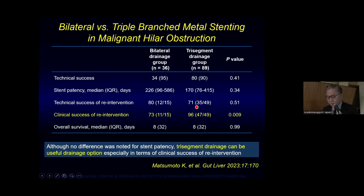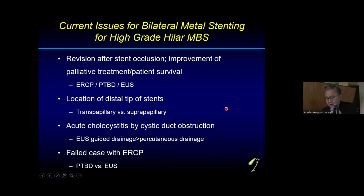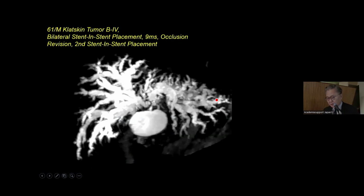And Dr. Matsumoto compared the bilateral with the triple-branched metal stenting, but there were no differences in stent patency. And these are current issues for bilateral metal stenting, especially with the improvement of palliative treatment and patient survival. Now, stent revision is a big issue after stent occlusion. Let me show this very high-grade hilar stricture.